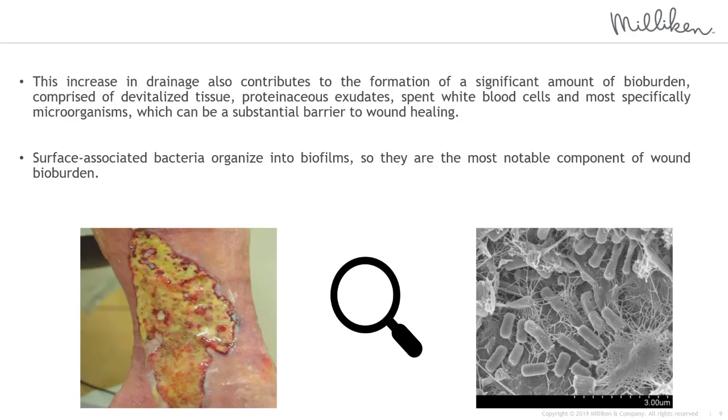So this increased amount of drainage can also contribute to the formation of a significant amount of bioburden. And bioburden is kind of a basket term, and it really envelops devitalized tissue, the proteinaceous exudate that we see, or dried exudate also, spent white blood cells, and then also can have microorganisms involved in it too. And this, as we know, can be a real barrier to wound healing.